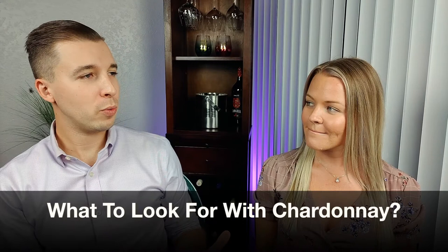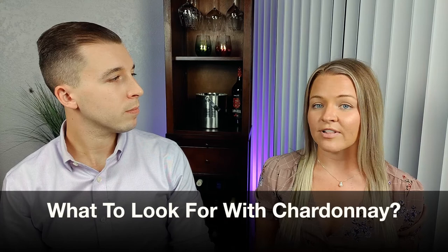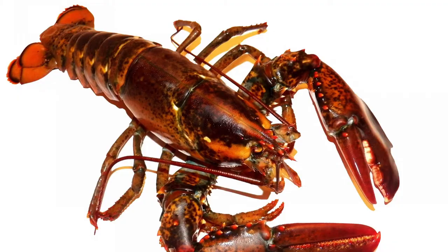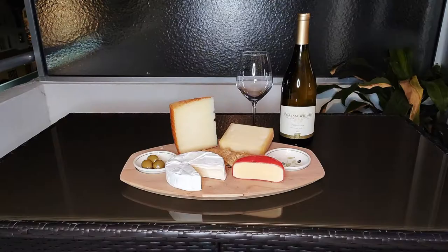So what exactly should one look for when buying a Chardonnay wine? So when buying a Chardonnay wine, again, you want to go back to whether you want an oaked or an unoaked type of wine, because this will affect the flavor of the wine. So if you want an oaked type of wine, look for something that's full-bodied, bold, has a lot of spices, honey, a nutty flavor, vanilla, buttery. And these types of wines will go really well with lobster, crab cake, clams, pork tenderloin, starches, and mushrooms. And it even pairs really well with brie and Gruyere cheese.